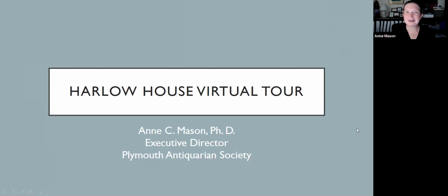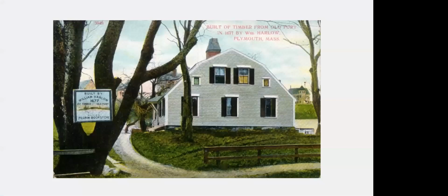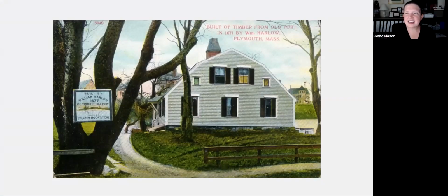Now, settler William Harlow was granted permission to salvage timbers from the fort house on what today we call Burial Hill in Plymouth. It was, of course, at that time known as Fort Hill. And he was allowed to use those timbers to construct his new dwelling. And so since the 19th century, the house at 119 Sandwich Street in Plymouth has been known for this association with the fort.